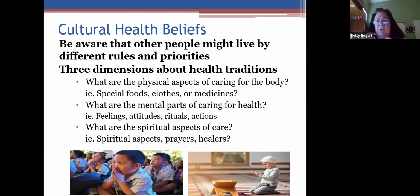What if there's special medicines or herbs? My husband is Jamaican. He believes in ginger. He believes in garlic. Now, this is okay, like these teas that he drinks. But remember, doesn't that prolong bleeding? Could that create a problem in medical? Yes, it can. So again, it's understanding your community.